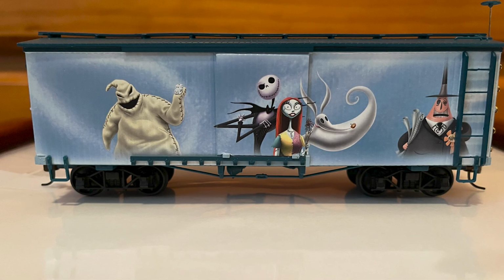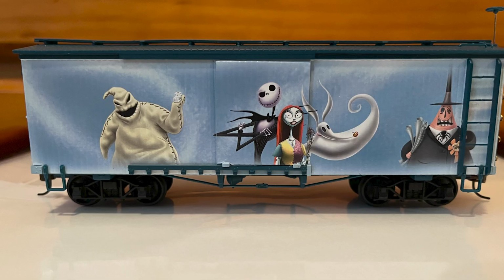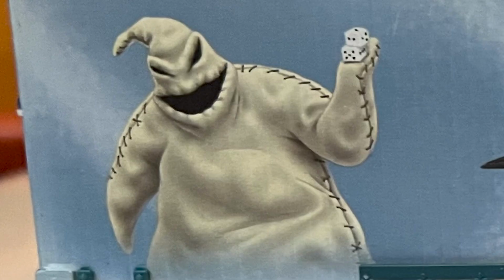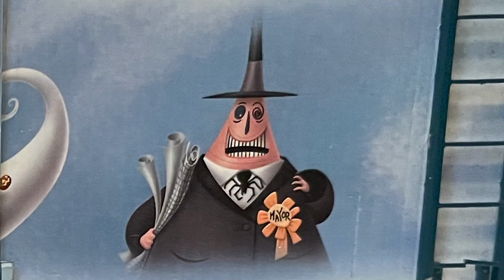As an extra, I have the Nightmare Before Christmas boxcar. This car, I believe, came out long after I got this collection, as instead of coming with metal wheels, this one has plastic wheels. That being said, I purchased this one on eBay recently, and as such, it did not come with the original box. The car features artwork of Oogie Boogie, Jack Skellington, and Sally, Zero, and the Mayor.